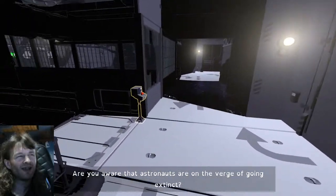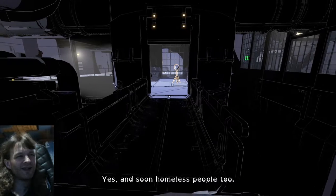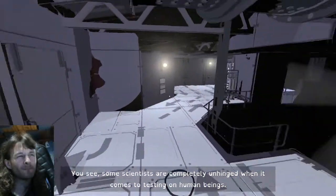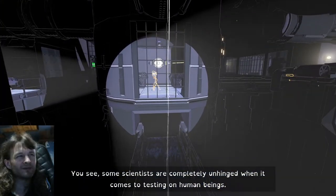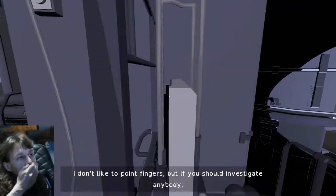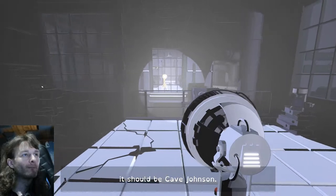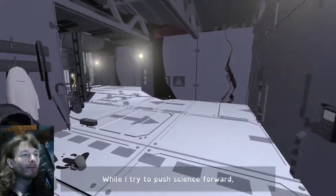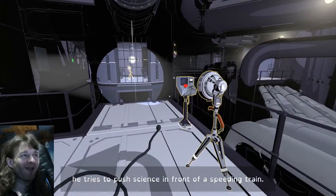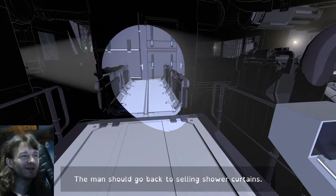Are you aware that astronauts are on the verge of going extinct? Yes, and soon homeless people too. You see, some scientists are completely unhinged when it comes to testing on human beings. I don't like to point fingers, but if you should investigate anybody, it should be Cave Johnson. While I try to push science forward, he tries to push science in front of a speeding train. This guy. I should go back to selling shower curtains.